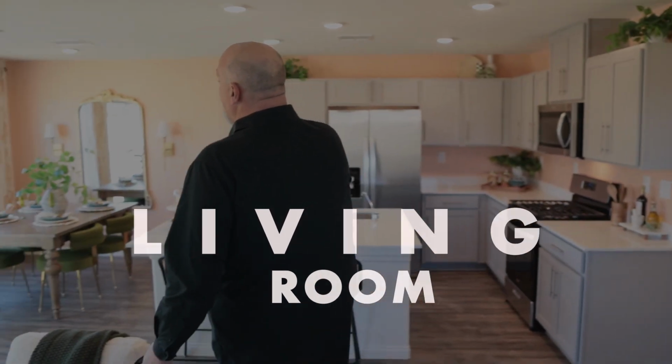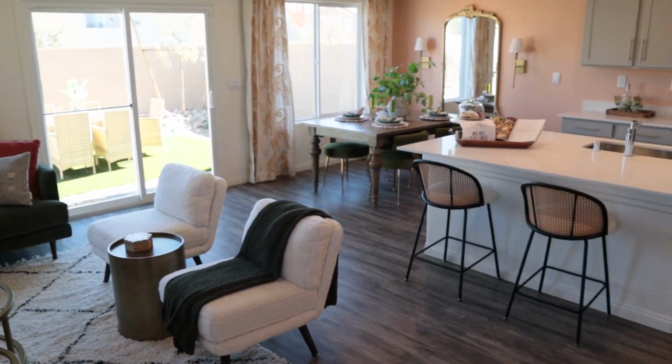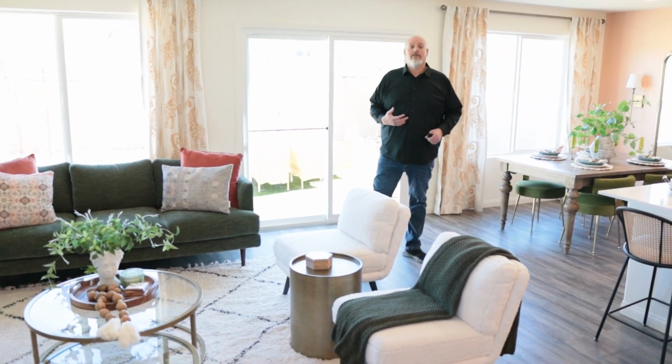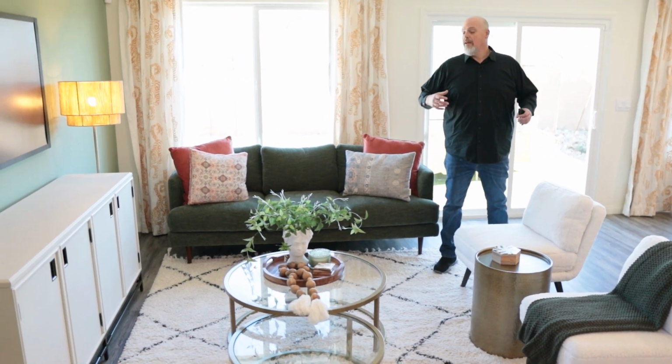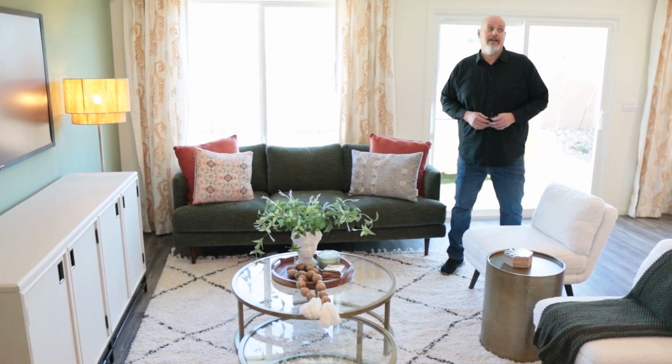So as you can see, the living area is fairly large. It's just off the kitchen and you have the dining area as well. I love that it has this beautiful slider into the backyard. Again, if you have a large family or you just have a lot of people over from time to time, this is a great place to just enjoy that family time, watching TV, watching the game, or just having a conversation together.